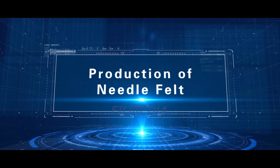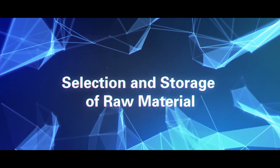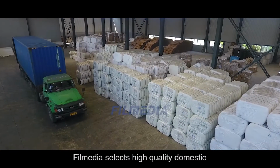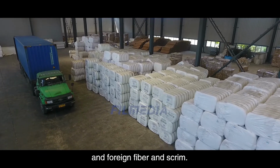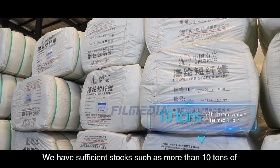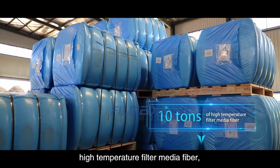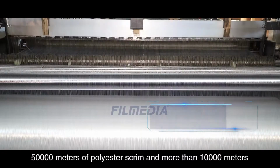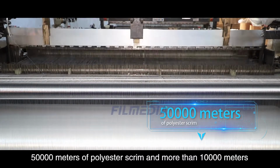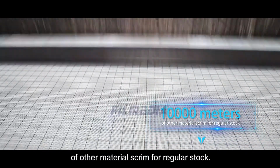Production of needle felt. Selection and storage of raw material. Filmedia selects high-quality domestic and foreign fiber and scrim. We have sufficient stock, such as more than 10 tons of high-temperature filter media fiber, over 50 tons of polyester fiber, 50,000 meters of polyester scrim, and more than 10,000 meters of other material scrim for regular stock.